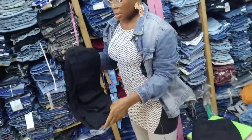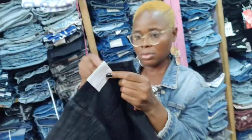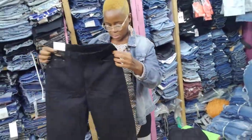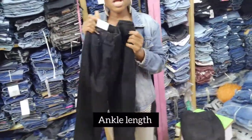Everybody loves black. This is denim black. See the name on it, denim. It's full length, high waist. That's another thing: there's full length and there's ankle length.